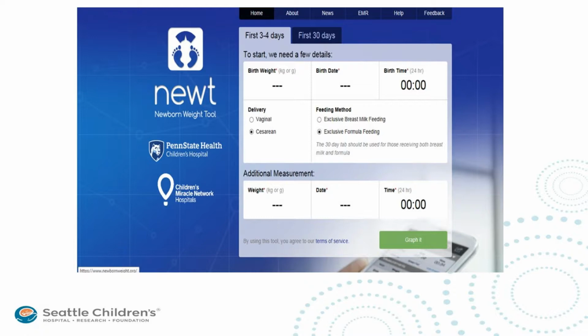So basically what they found is that type of delivery, vaginal versus C-section, and feeding methods are associated with different weight loss. So C-section babies will lose more weight than babies who were born vaginally. Again, it's because of that extra fluid. And babies who are exclusively breastfed will lose more weight compared to the babies who are formula fed. And if you have time, at home or at work, play with this tool and put in your baby, and you'll see a difference between your vaginal and C-section babies.